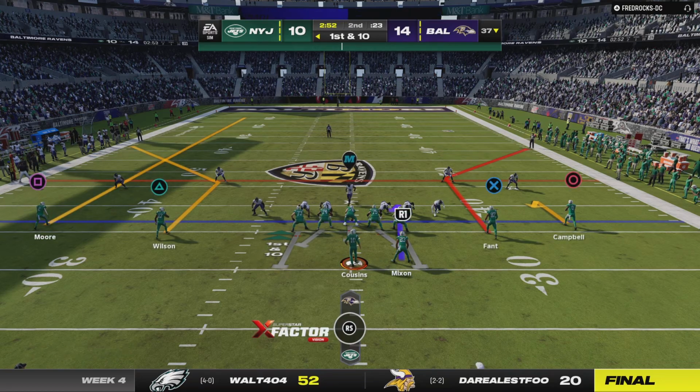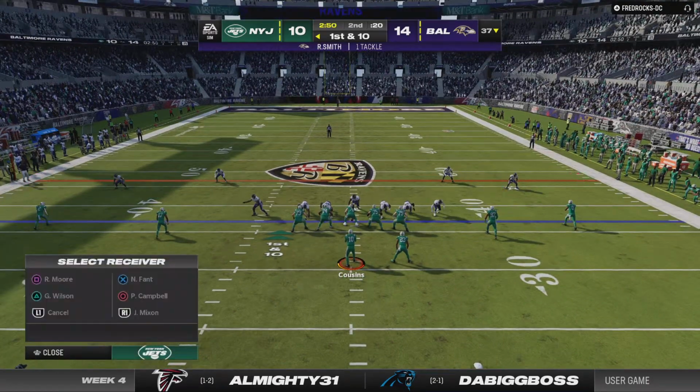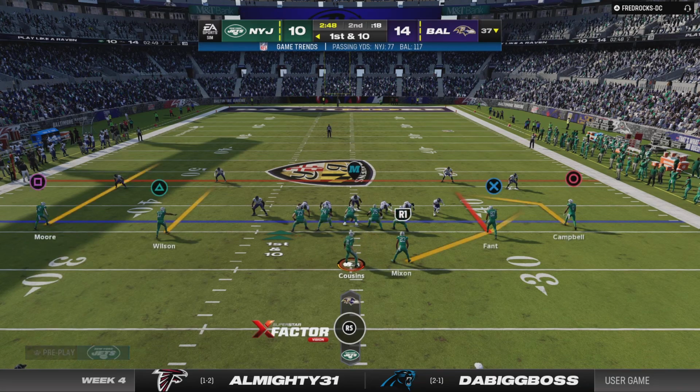To me, it just comes down to who can execute better and which side can step up and assert its will over the other.